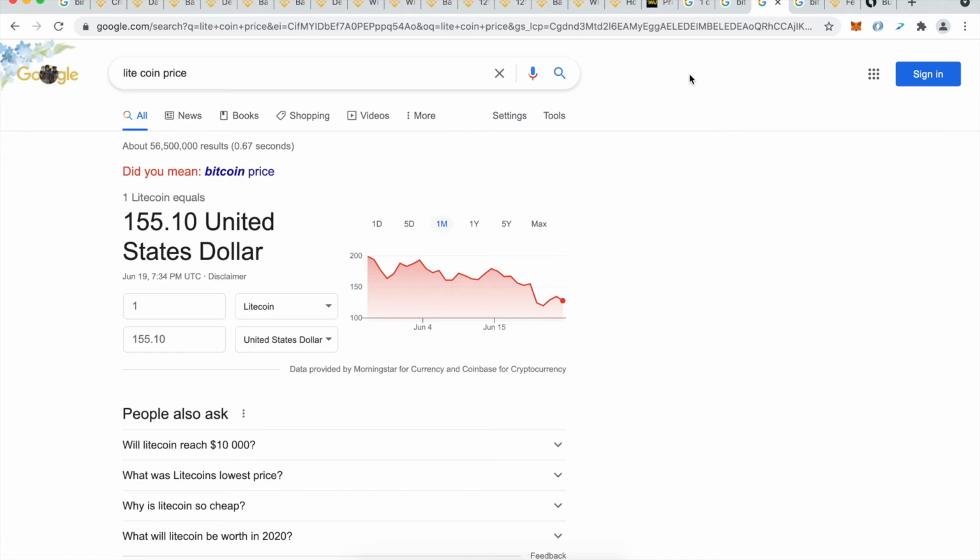This industry is constantly changing, and there's what are called layer 2 solutions that are being built on top of Bitcoin, such as the Lightning Network, which will make it a lot less expensive to send Bitcoin from one exchange to another.